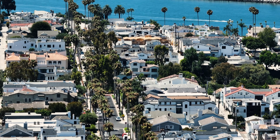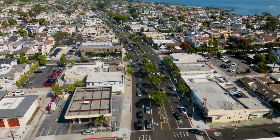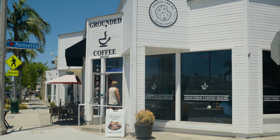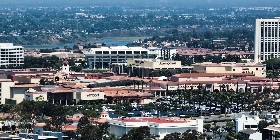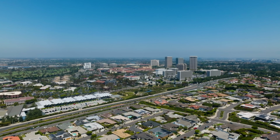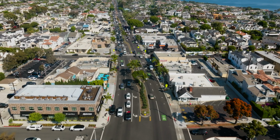So now that we're down on Coast Highway, let's talk about what happens down on Coast Highway. There are some great shops in the village, but it's also very close to Fashion Island, a world-class shopping mall. Let's talk about some of the restaurants.